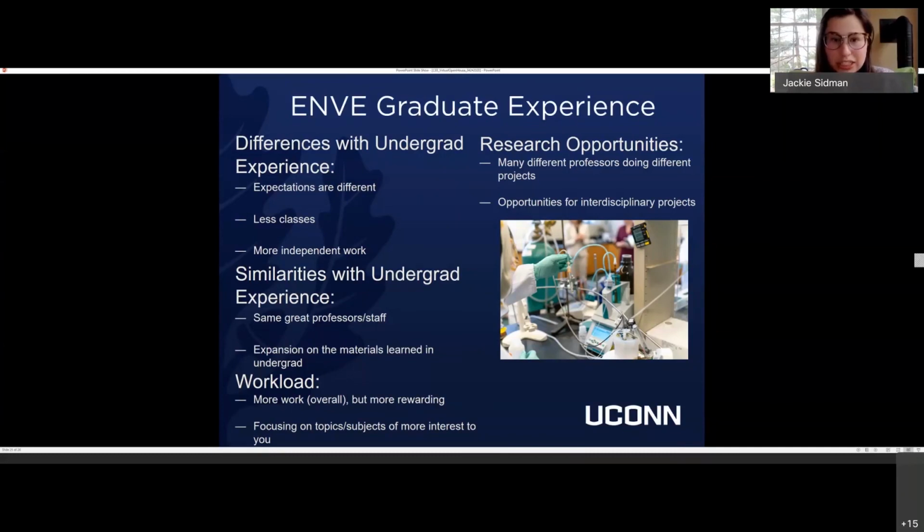There are similarities with undergrad as well. It's the same great staff, it's the same great professors. It is the same material that you learn in undergrad, just expanded upon. And what's really great about that is that it's more focused onto what you're interested in, because ideally with graduate school, you're narrowing down your field of interest and really focusing on the things that you think are interesting and that you want to further research.